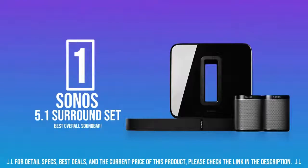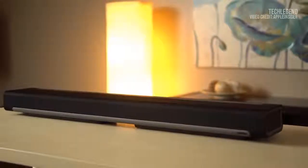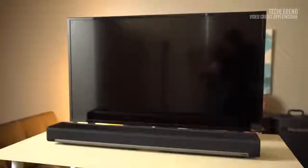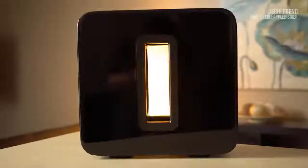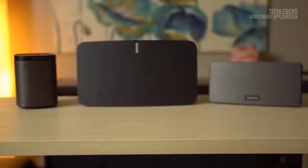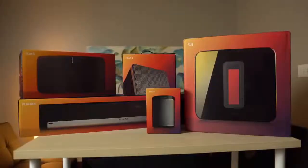In number one on our list, we highly recommend you the Sonos 5.1 Surround Set, Home Theater System with Playbar. Fill a large room with home theater surround sound with the 5.1 Sonos speaker set, which includes 2 Play:5 speakers, Playbar, and Sub. The Playbar delivers powerful, realistic sound, thanks to the 9 amplified drivers inside. And the Sub provides deep bass without the rattle.